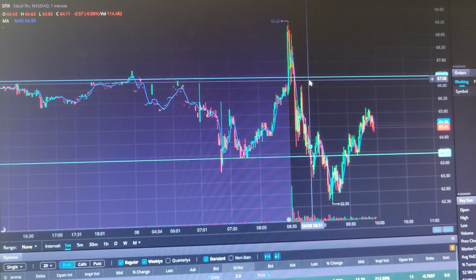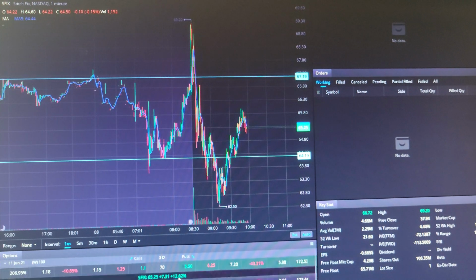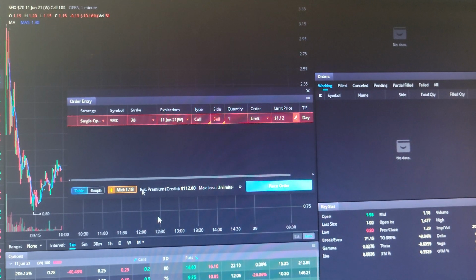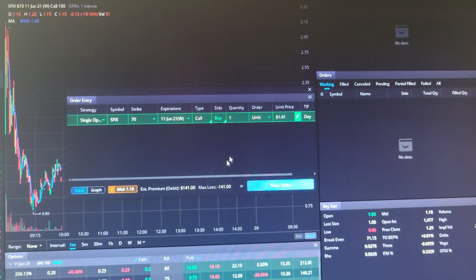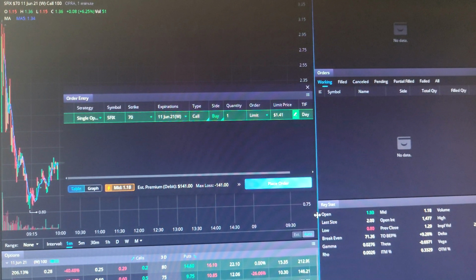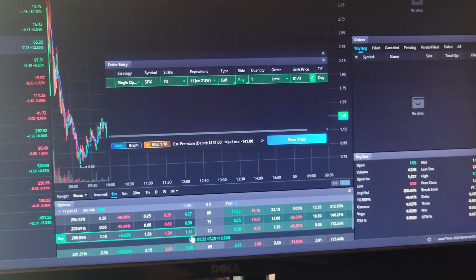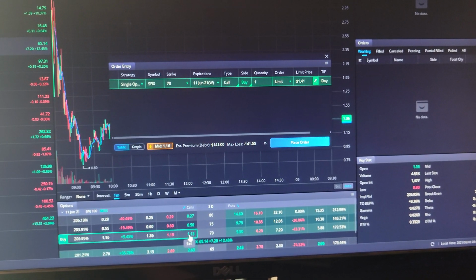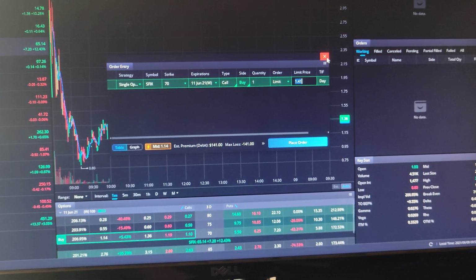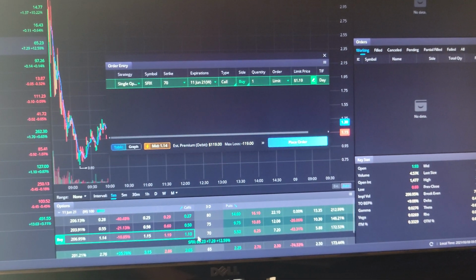Okay, now let's talk about entries and exits. So a lot of y'all are saying you couldn't get filled. I don't know what brokerage you're using, but here's a good example. So we're going to go to buy this one. Okay, so Webull, I think, by default sets it as a limit order. So as you can see down here, the bid is 113, the ask is 119. So this sets it at a limit price.